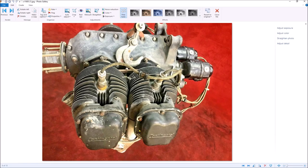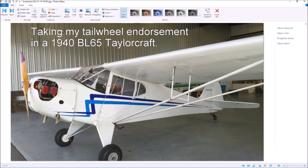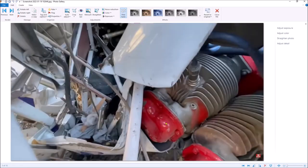These are black. They're not red. The engine is a gray color. It's not painted red. However, this one is. Why would he try to make that engine look like this engine? Doesn't make sense. Like right here, I mean, look at this.